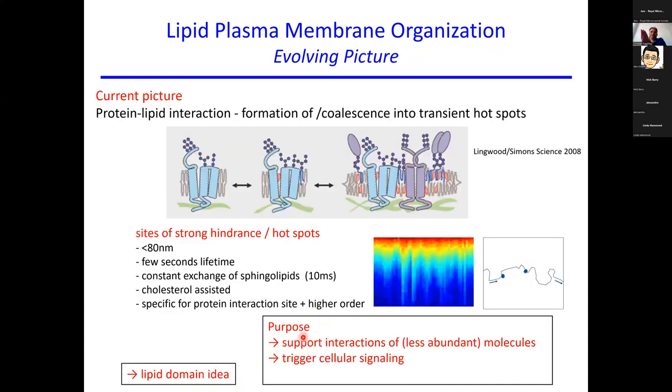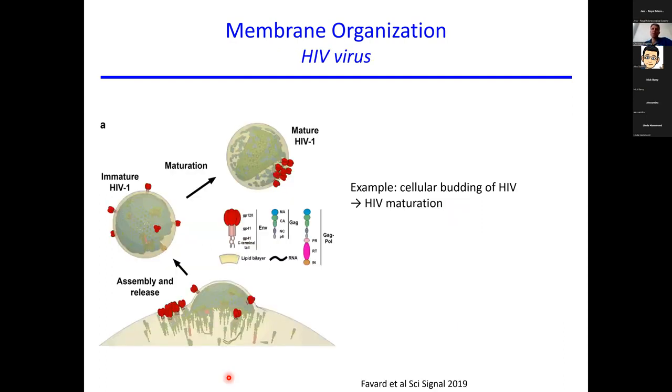So maybe this trapping that we see here supports the interaction of less abundant molecules, supports them to get together and stay together, and thereby trigger cellular signaling. This is really the lipid domain idea that we have. And maybe the question here is, do the lipids take an active or passive role? Do they just support it? Do they happen to just go along with this aggregation? Or do they actively drive proteins to cluster? Probably we have examples of this or that, but that's what we try to explore.